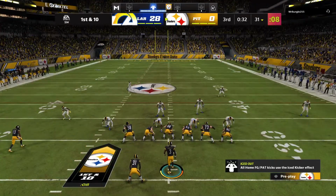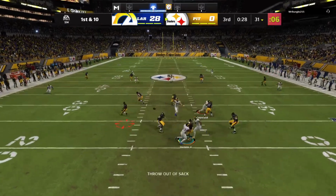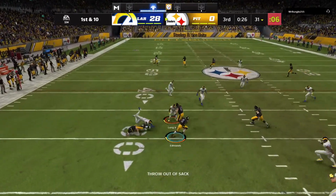Line of scrimmage, the 31 now on 1st and 10. Now it's Haskins. On the screen, this is Edmonds.